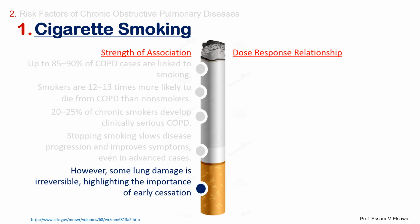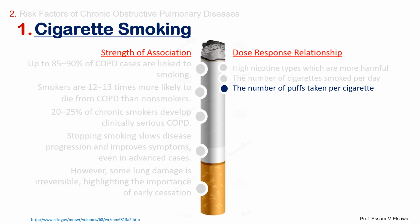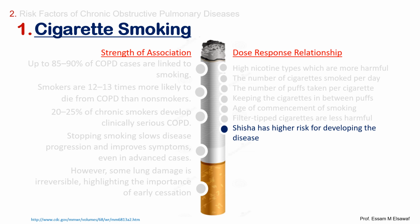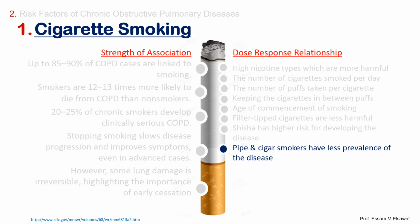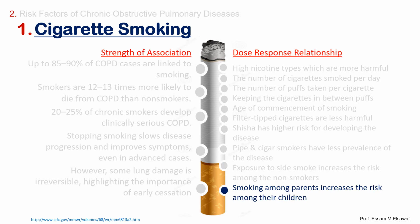Moving to dose response relationship, we can find that high nicotine types, which are more harmful, the number of cigarettes smoked per day, the number of puffs taken per cigarette, keeping the cigarette in between puffs, and age of commencement of smoking all matter. Filter tipped cigarettes are less harmful. Shisha has higher risk of developing the disease. Pipe and cigar smokers have less prevalence of the disease. Exposure to side smoke increases the risk among the non-smokers who sit near the smokers. Smoking among parents definitely increases the risk among their children.